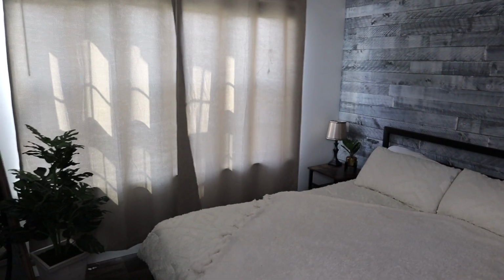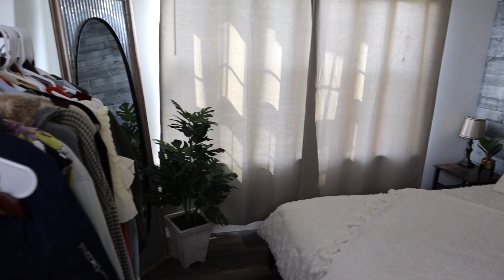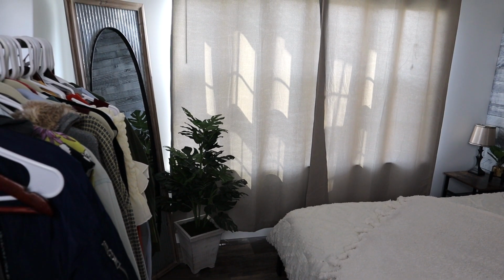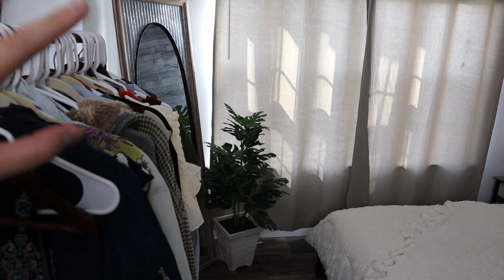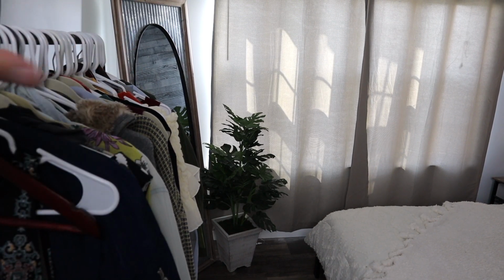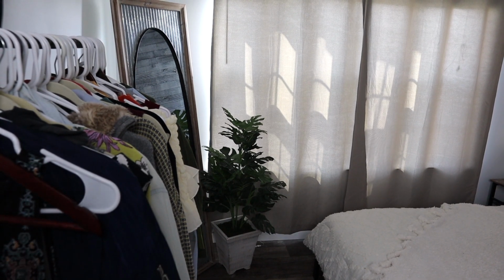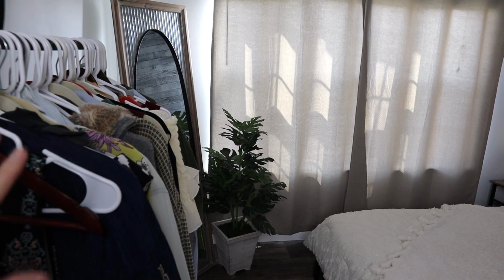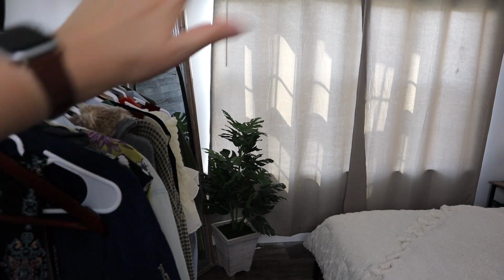Okay, this room is quite tiny, so I apologize for the angles. I'm trying to navigate this with my tripod. But when you come in, you'll see this rack of clothes right here. Hello, rack of clothes. These are all items that I am preparing to list. I have them hung up so the wrinkles can get out a little bit. I can get some wrinkle spray on them, figure out what else they need before they get listed. So this is kind of the last step before I take the pictures.